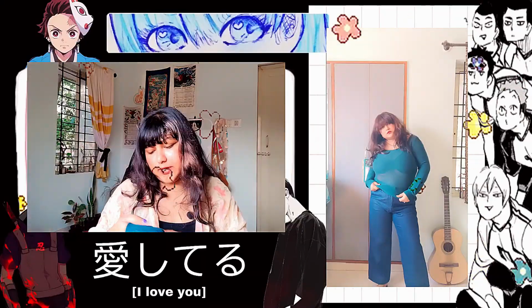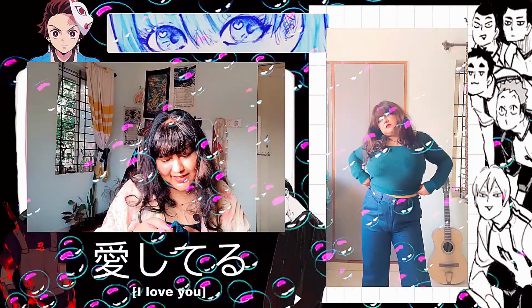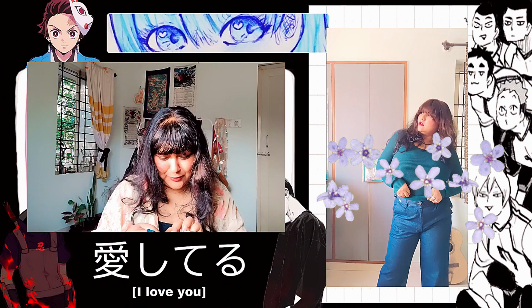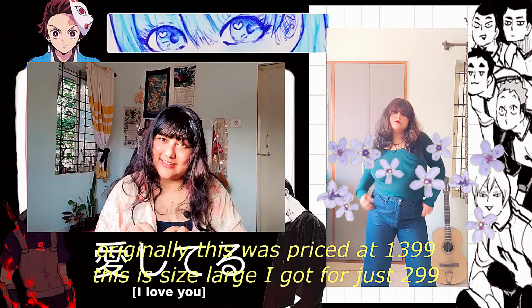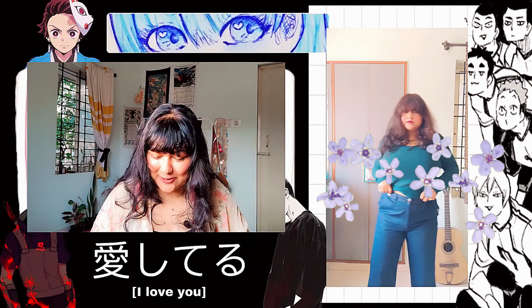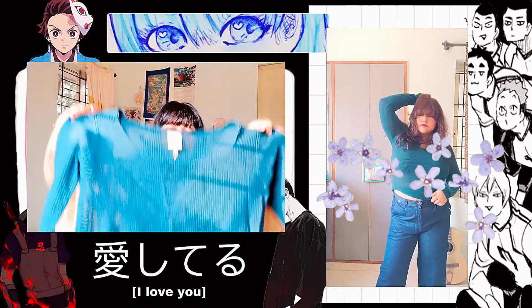So this is from the brand again and corporation. I've not heard of this brand, and if you have, do let me know. Originally this was priced at 1399, that is 1400 rupees. This is in the size large. I got it for just 299 rupees. So not bad for a 1400 rupees sweater kind of top for just 300, I think. Yeah, 299.